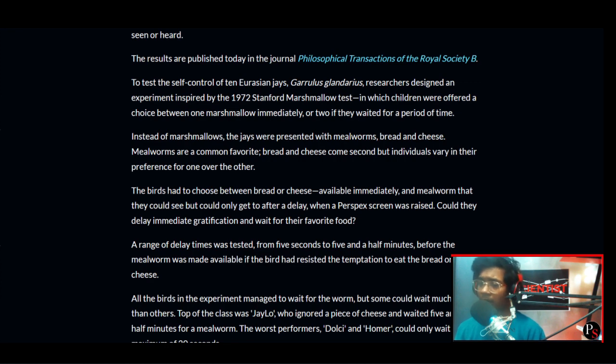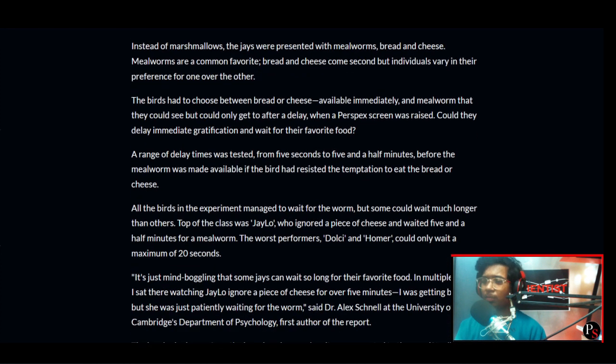Mealworms are a common favorite. Bread and cheese come second, but individuals vary in their preference for one over the other. The birds had to choose between the bread or cheese available immediately and a mealworm that they could see but could only get to after a delay, when a Perspex screen was raised. Could they delay immediate gratification and wait for their favorite food? A range of delay times was tested, from 5 seconds to 5.5 minutes before the mealworm was made available.